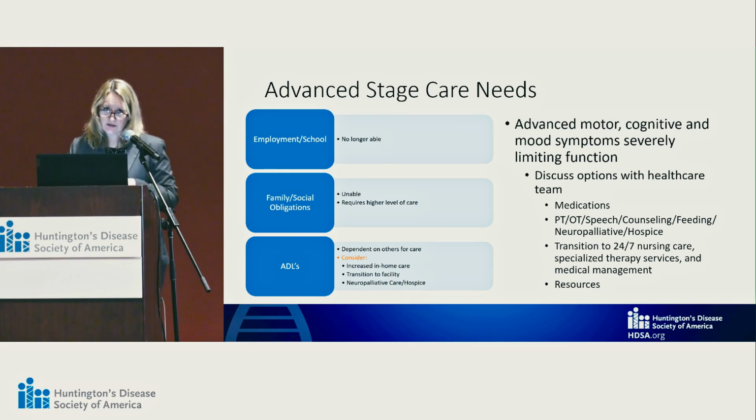And as we see continued progression of Huntington disease, I spoke about the chorea, right? The defining motor symptom of symptomatic onset of Huntington disease, but we do know over time and with progression of disease that those movements become slower, stiffer, and folks aren't able to control movement as well. And so this is a different type of need and symptom to address from a medication standpoint, but from a care standpoint as well. And so at these more advanced stages, folks aren't able to participate in not just social obligations, but employment or school, and become more and more dependent on care and full-time care.